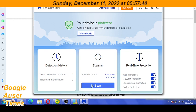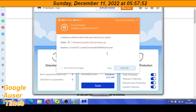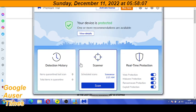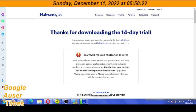Your device is protected, very, very cool. That stuff we will not, we will not allow this antivirus to interfere with it. We will just keep this stuff here. Okay, so what we're gonna do is this. I had no idea I'm gonna go through that kind of issue.